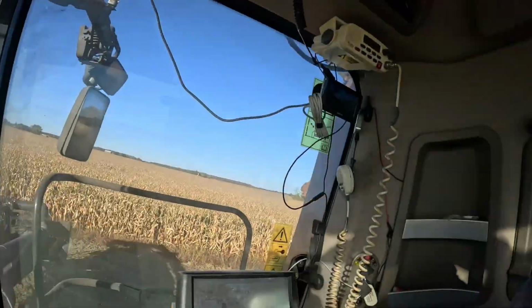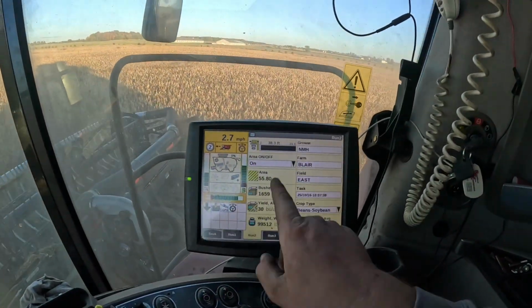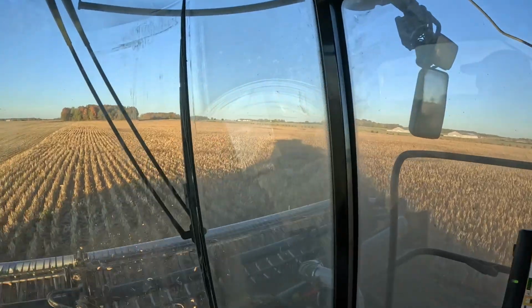Oh look, I've got a dumper here now. I was going to say I think I caught the dumpers, but one just showed up. I think we've got to get another 15,000 pounds and then it'll be good to go. Well, it's a little after 6 o'clock and I've got 55 acres in.